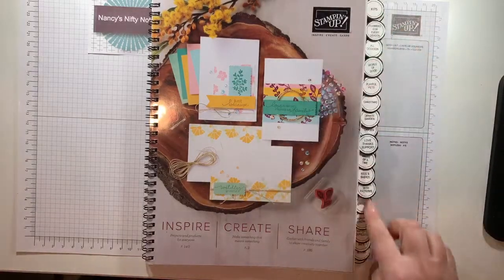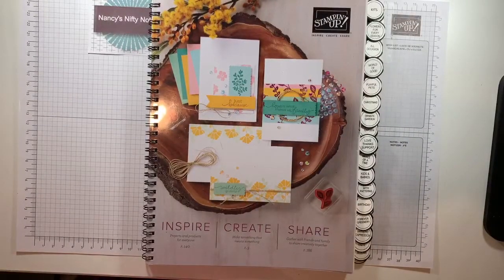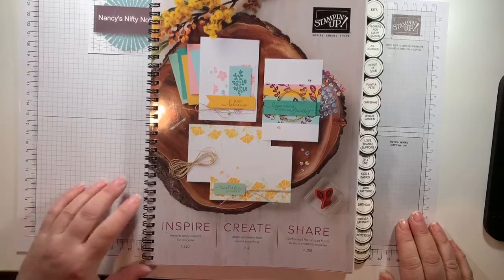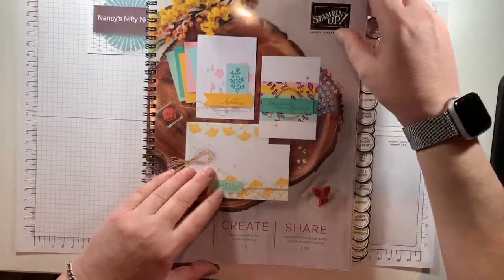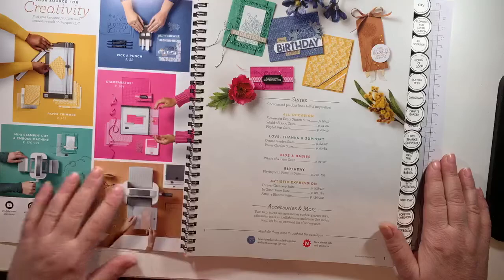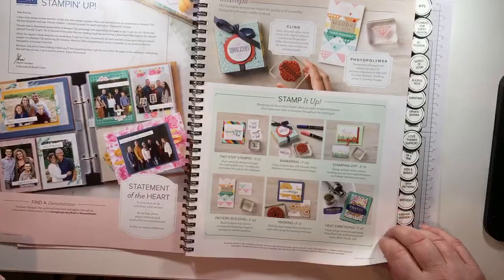Yeah, have you tabbed up your catalogs? I was working with somebody yesterday trying to put together her order, and she had her catalog, and we were trying to find stuff, and I had to pull mine out and use my tabs, because once you get used to them, I can't find anything. So let's jump in here. Every time, they try to organize things a little bit differently to help us out, so it just takes a little bit to get used to it.